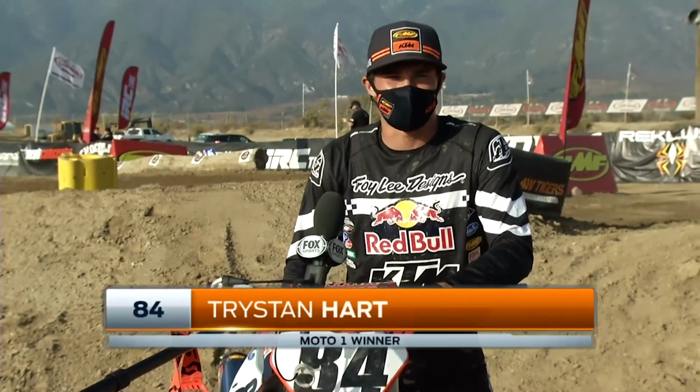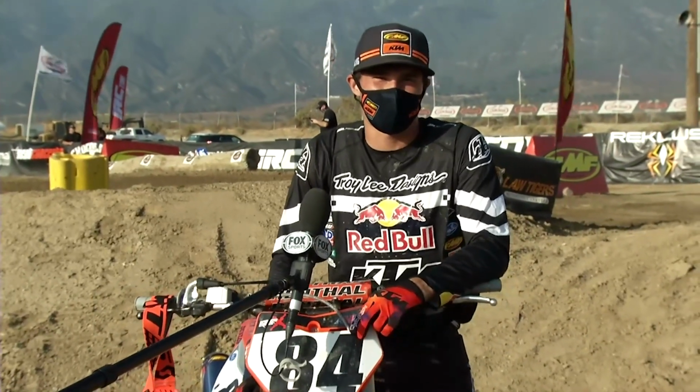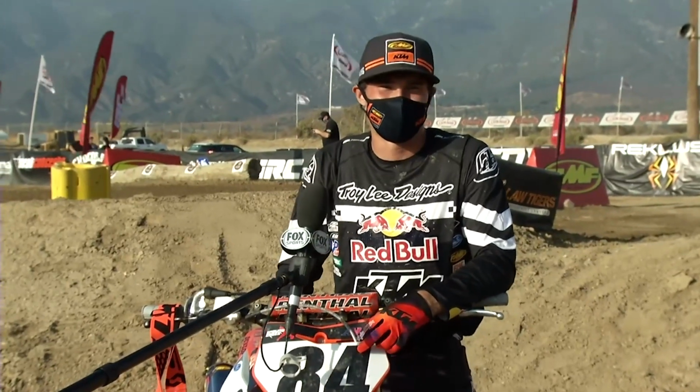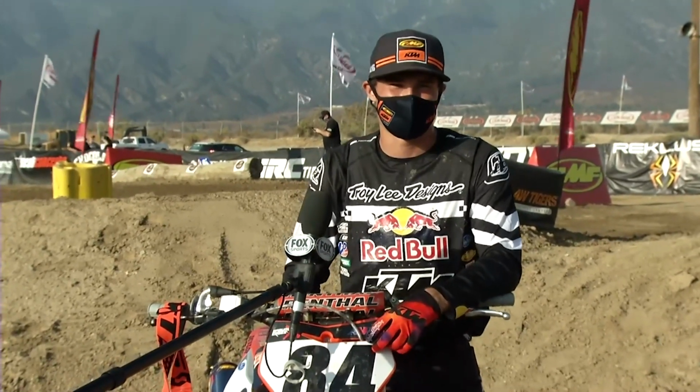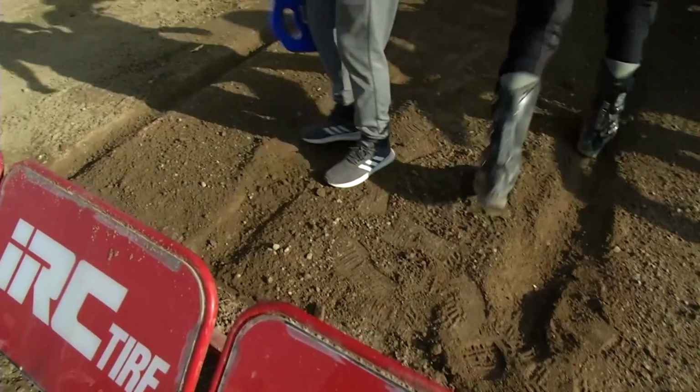My main focus was just to get the start, and I knew if I got that, the rest would come. Colton was right behind me, but he wasn't close enough to hit me, so I was actually pretty confident that I could start sprinting away, and that's exactly what I did. It feels good to get the first one out of the way. I have a feeling there's going to be more from Tristan Hart. This is a rider who is figuring things out right now.